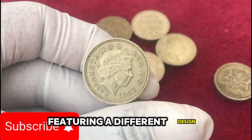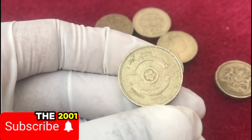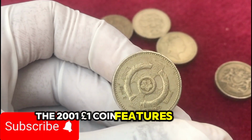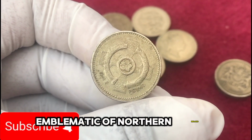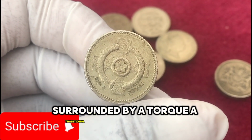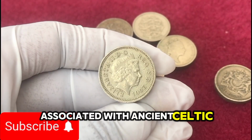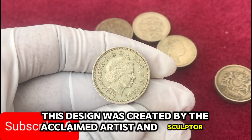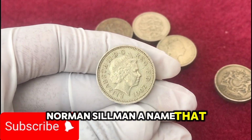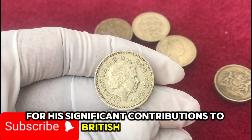featuring a different design. To represent the nations within the United Kingdom, the 2001 £1 coin features a design that celebrates the Celtic cross emblematic of Northern Ireland, surrounded by a torque, a traditional decorative metal neckring associated with ancient Celtic culture. This design was created by the acclaimed artist and sculptor Norman Sillman, a name that deserves recognition for his significant contributions to British coinage.